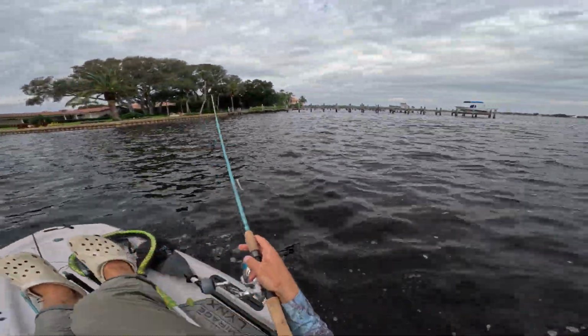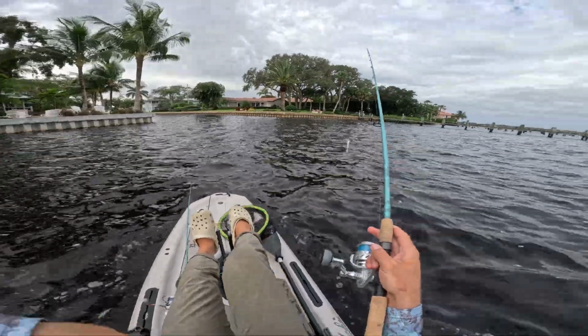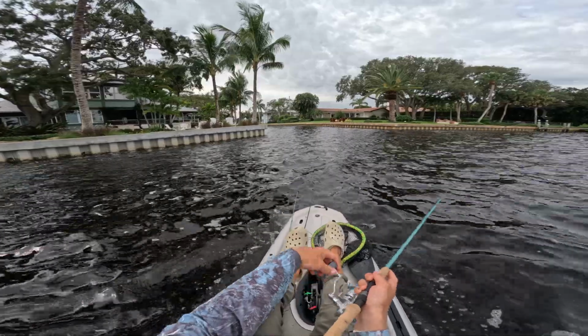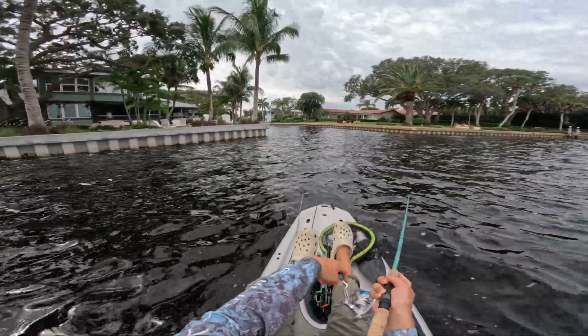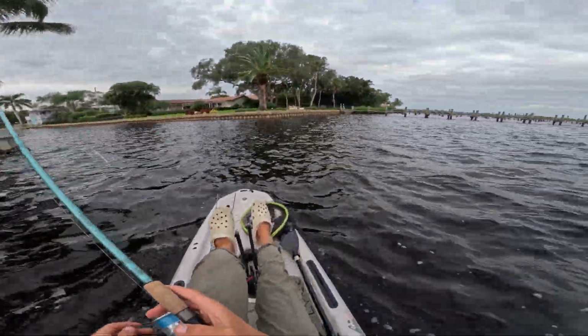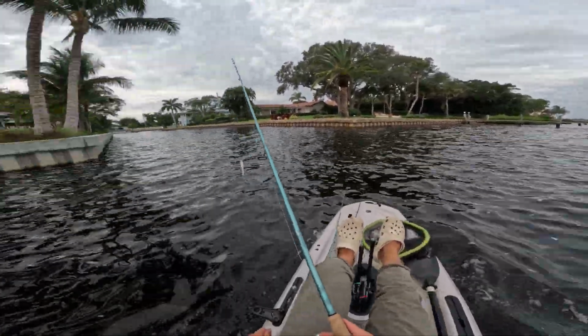Alright y'all, we went down to that area, didn't do too hot, so I'm starting to fish my way back. It's getting real windy, so we're gonna fish kind of back to the launch because that's out of the wind back there, and then maybe we can run into a few more nice fish, hopefully, if we're lucky. But man, it's been a fun day so far, but let's try to get some more fish before we call it a day.